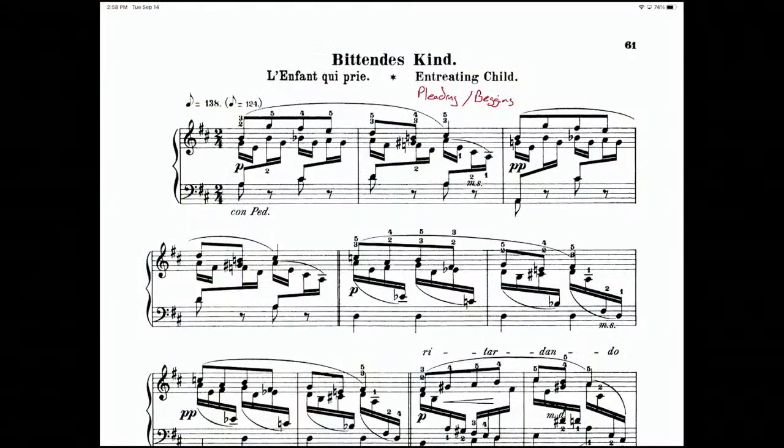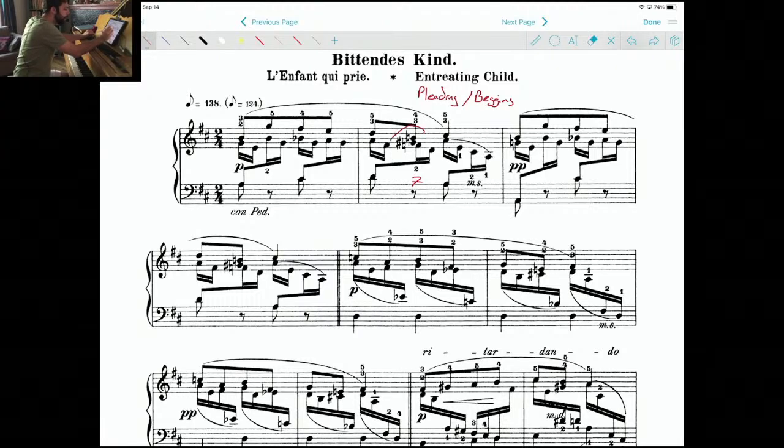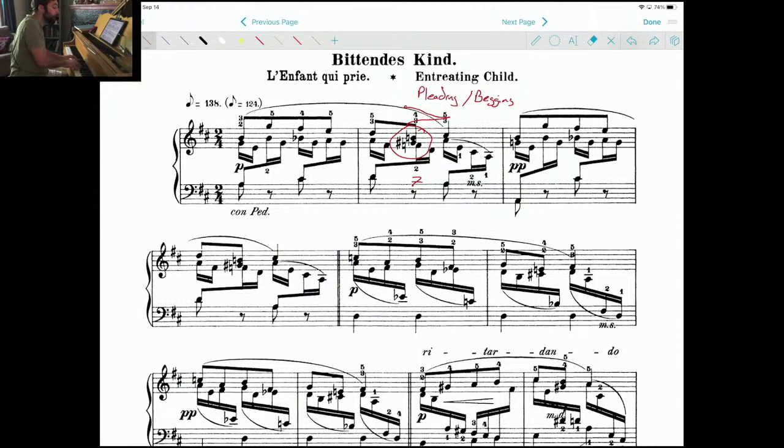I know why the top of my writing is cut off. Okay, it's gonna be like that today, that's okay. All right, so begging child, maybe that's a better title for this. It's kind of like he's saying, please, please, please. There's a diminished 7th right there. Here's our diminished 7th. And I think you can do more on the diminished 7th and then resolve it. Rather, more on this chord and resolve it. And then it repeats, okay?